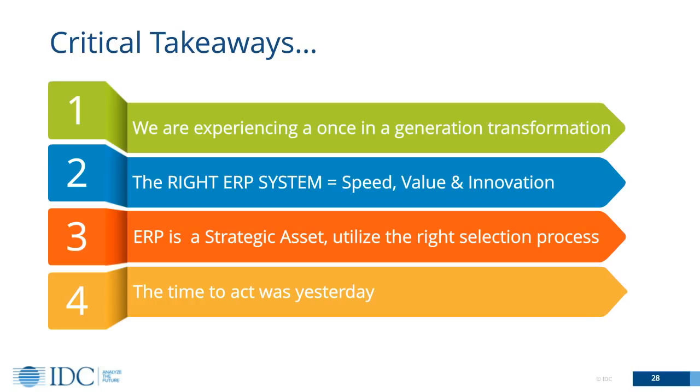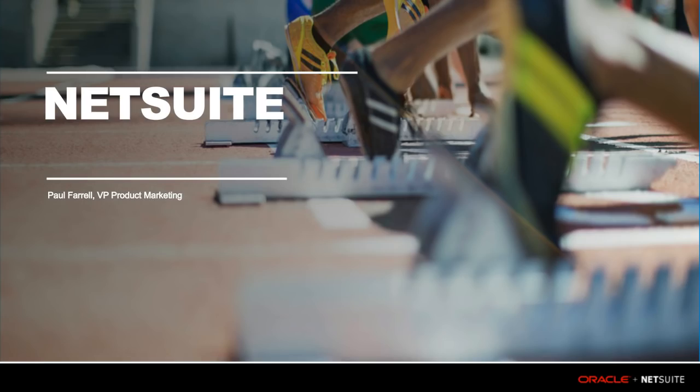Great. Thanks very much, Mickey. That was an excellent presentation on how to select an ERP vendor in today's market. Just to reiterate, my name is Paul Farrell. I head up product marketing for NetSuite, which is a global business unit of Oracle. And I'll shortly be presenting a couple of key capabilities that make NetSuite the leader in the mid-market cloud ERP MarketScape.